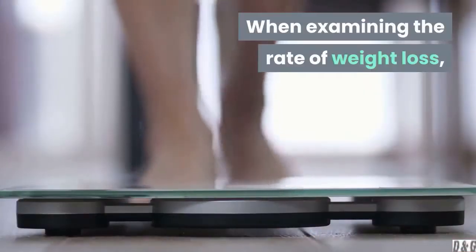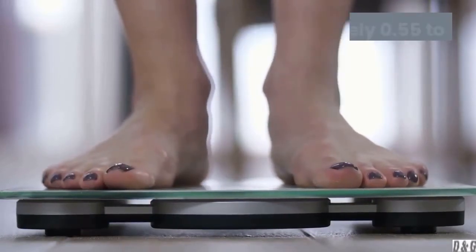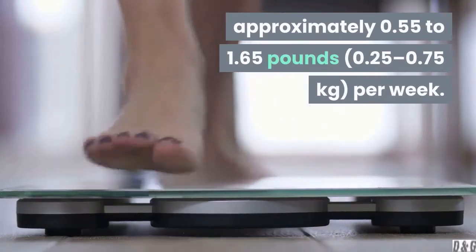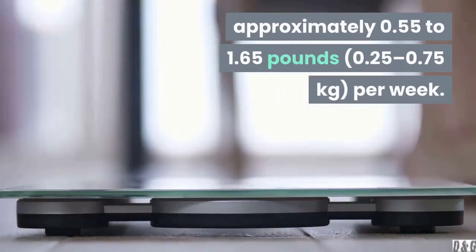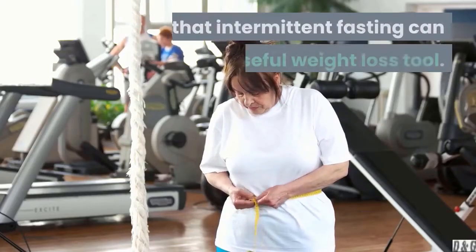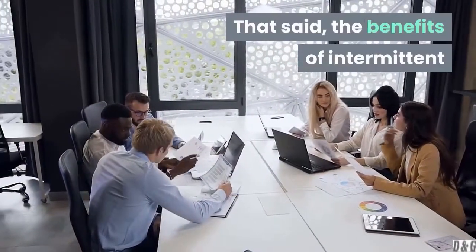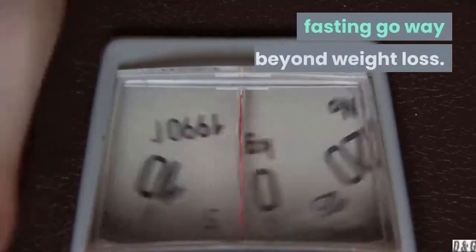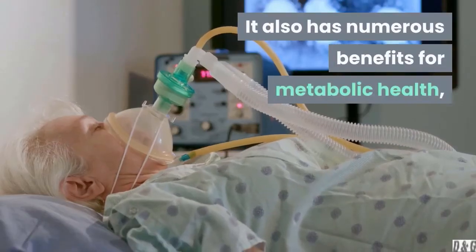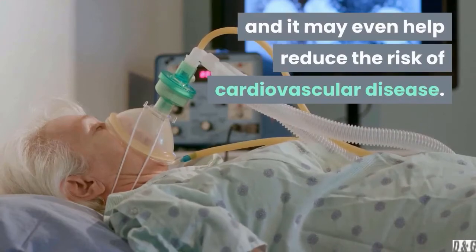When examining the rate of weight loss, intermittent fasting may produce weight loss at a rate of approximately 0.55 to 1.65 pounds, 0.25 to 0.75 kilograms per week. These results indicate that intermittent fasting can be a useful weight loss tool. That said, the benefits of intermittent fasting go way beyond weight loss. It also has numerous benefits for metabolic health, and it may even help reduce the risk of cardiovascular disease.